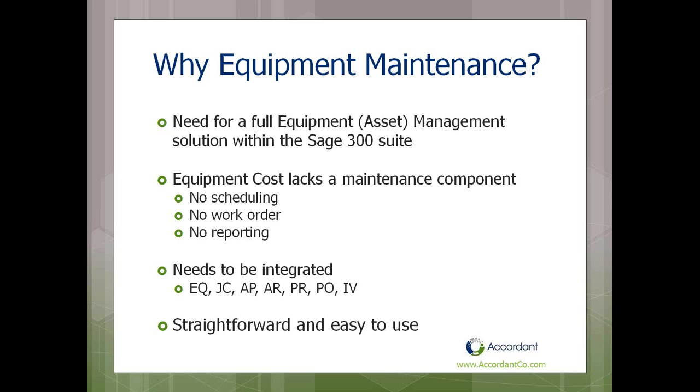So from there, let's talk a little bit about the product itself, equipment maintenance. The reason that equipment maintenance was developed in the first place was the fact that the SAGE equipment management suite, which includes equipment cost as the core piece, but also the integration that it has with some of the other applications within Timberline, all works extremely well. There's tracking costs, getting that information into the system, that capability is there. But it's missing one core piece, and that is the ability to maintain or manage the maintenance of the equipment. And if you've got equipment costs, which I assume you all do, you kind of know what I'm talking about there.